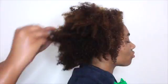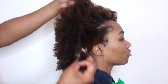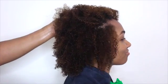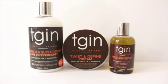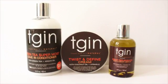After steaming and rinsing, Angela's curls are soft, elongated, and defined. The investment in a hooded steamer is well worth it, ladies. If you haven't already, you might put it on your honey-do list or your treats for me list, but it's definitely worth it.